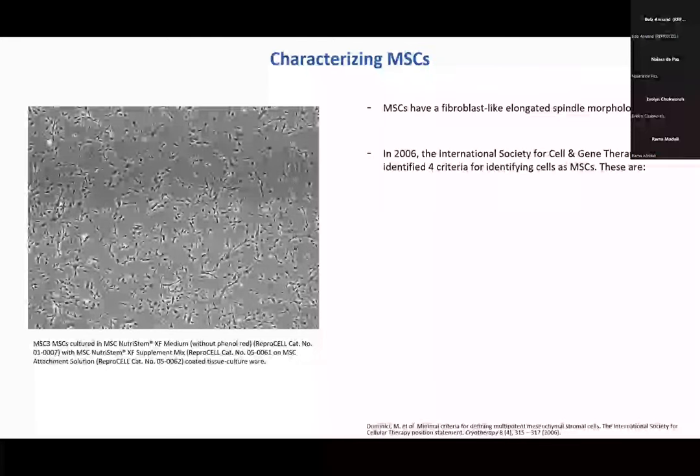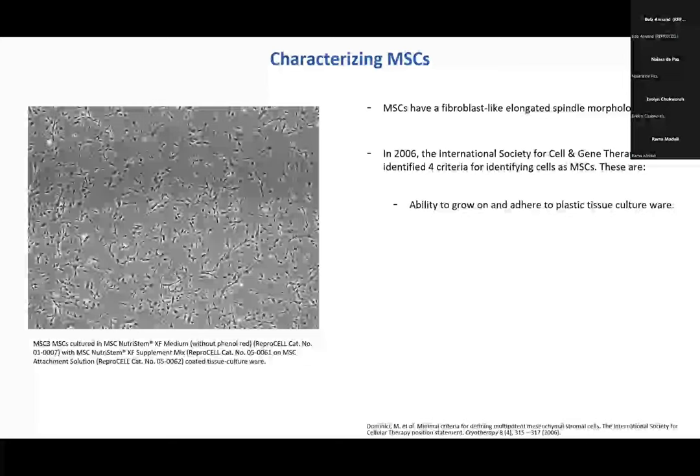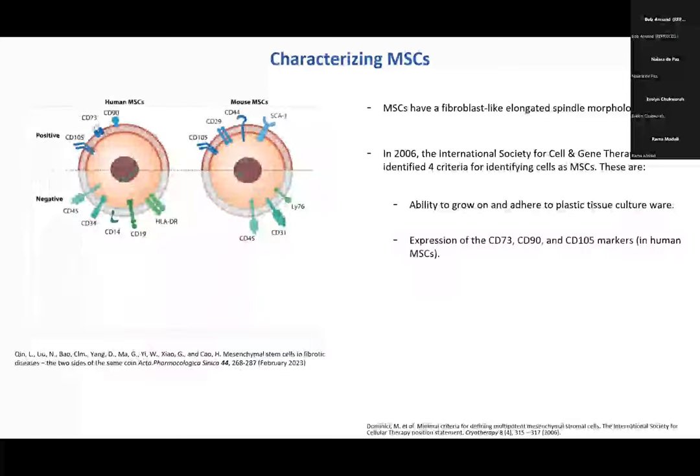And so for that, in 2006, the International Society for Cell and Gene Therapy put forward four criteria for classifying cells as MSCs. These criteria are, first of all, the ability to grow on and adhere to plastic tissue culture ware. This has a caveat in that when MSCs are grown in serum-free condition, it's necessary to pre-coat the surface the cells will be seeded on with some appropriate ECM coating matrix, but in any case, the cells should be able to grow on your standard run-of-the-mill tissue culture treated tissue culture ware.